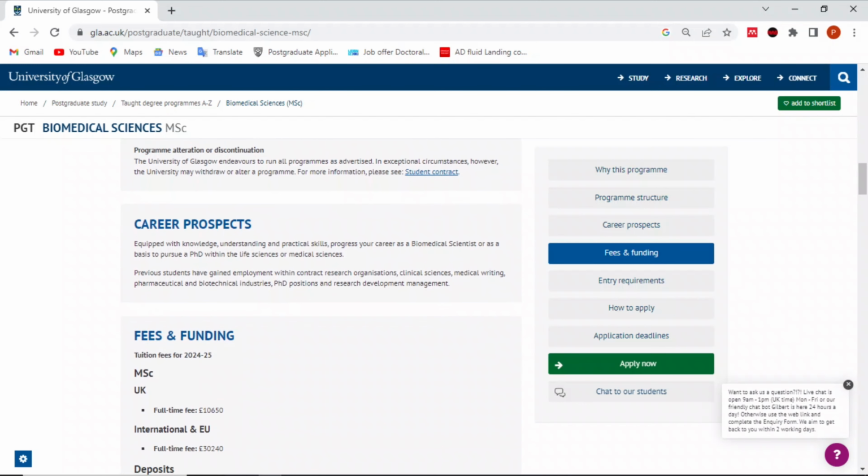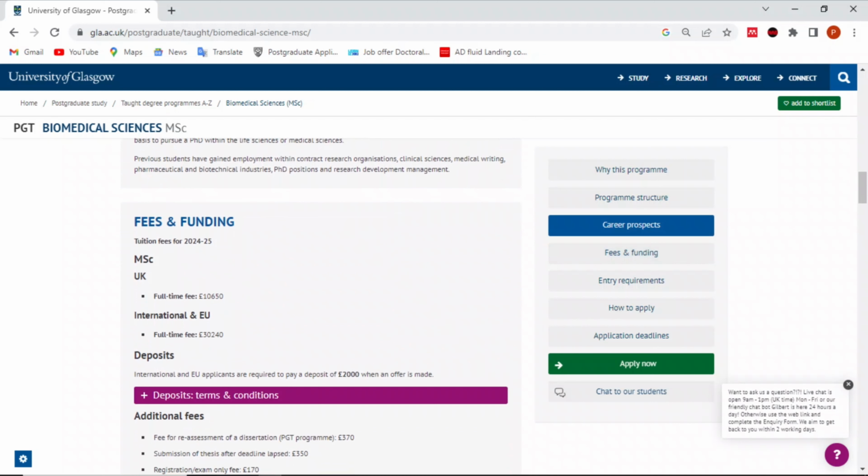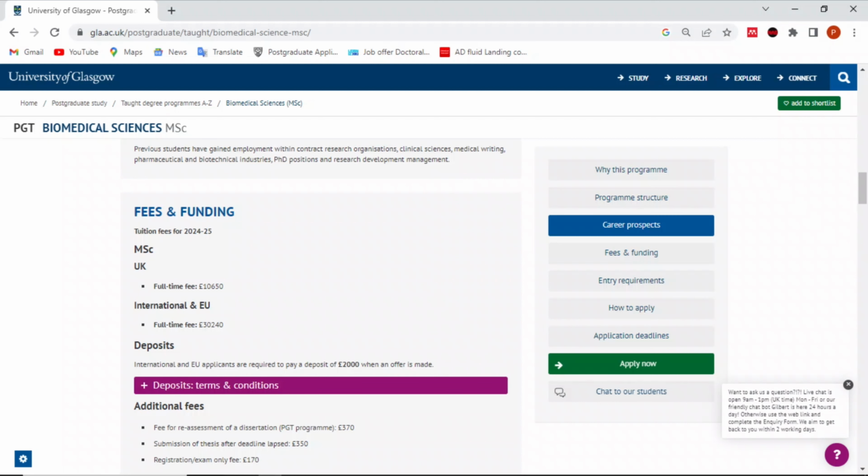So the next thing that you need to look at is the fees and funding. For postgraduate courses, the fees are usually on the course website, so you don't have to click on tuition fee. Here all you see is that if you're a UK student it is 10,000, and if you're an international student it is 30,000. Another thing about postgraduate programs is that you have to pay a deposit. A deposit is a part of your fee that you pay beforehand to secure your place at the university. Once you've applied and they send you your offer, then you have to pay a deposit and they send you a card, and then you are assured that your space in that course is secure.